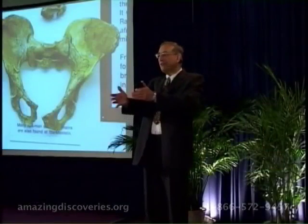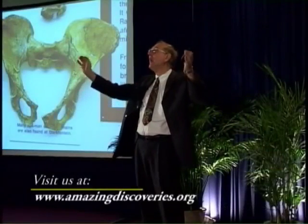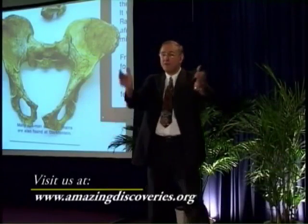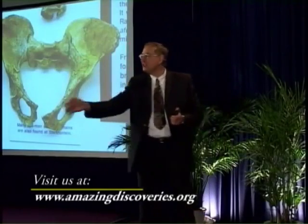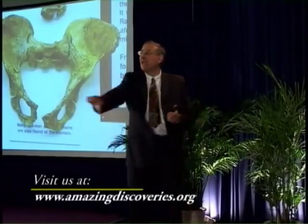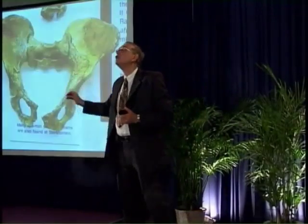Now, they will put the hips down, and they will show you how the human hip evolved from a narrow hip to a wide hip. They'll put them down in sequence and say, look, here is evidence for evolution. Rubbish.